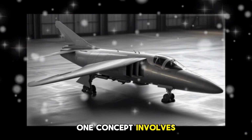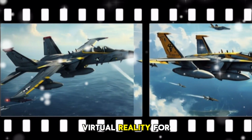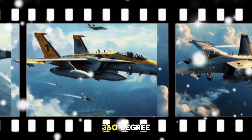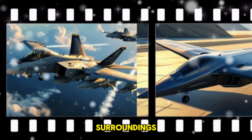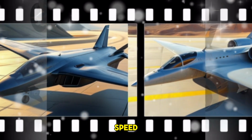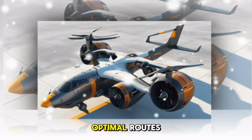One concept involves buttoning up the cockpit and using augmented virtual reality for the crew. With cameras and sensors providing a 360-degree, real-time 3D model of the surroundings, a driver in a windowless vehicle can navigate complex terrain at high speed with situational awareness tools, highlighting threats and optimal routes.